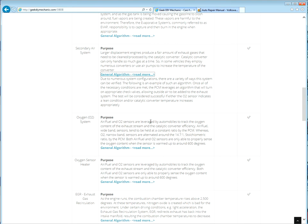Secondary air. Sometimes in larger displacement engines, the catalytic converter needs help. So what the secondary air will do is add more oxygen to help with the reactive catalyst portion of the catalytic converter, allowing it to burn some more of the exhaust gases. How we will test that is many times it'll use actuators to turn on the pump, allowing air to enter the catalytic converter, and therefore the temperature of the catalytic converter should get warmer. So it can use that or use other sensors to make sure the actuators are working. Again, it's implementation specific.